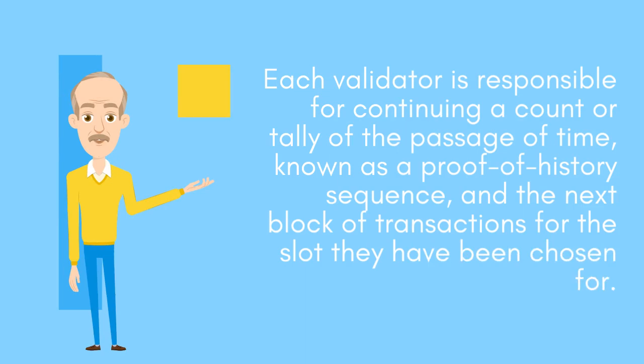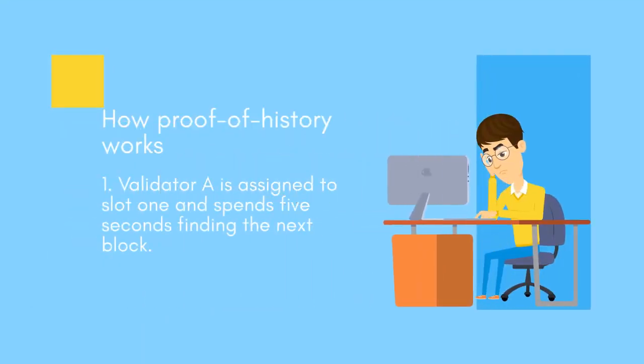Each validator is responsible for continuing a count or tally of the passage of time, known as a proof-of-history sequence, and the next block of transactions for the slot they have been chosen for. How proof of history works.